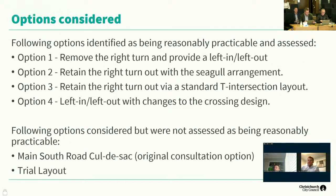Following that meeting, staff have looked at alternative options that have been identified as being reasonably practicable. That includes option 1, which is to retain the left turn out movement, which was discussed at the 15th of February meeting. Option 2, to retain the right turn out from Main South Road with a seagull arrangement. Option 3, retain the right turn out via a standard T intersection layout. And option 4, again, to remove the right turn from Main South Road and retain the left turn out.